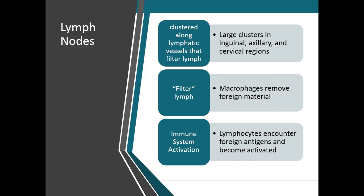So just a brief little summary of lymph nodes. They're clustered along the vessels that filter the lymph. Large clusters are found in the inguinal, axillary, and cervical areas. Your lymph nodes work to filter the lymph. Lots and lots of reticular fibers make an obstacle course where foreign substances get trapped. Macrophages eat away, or phagocytize, foreign debris.